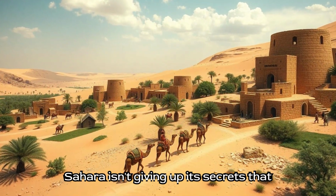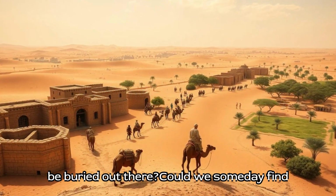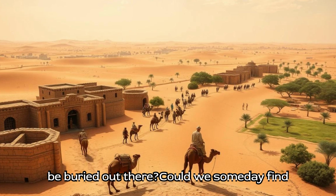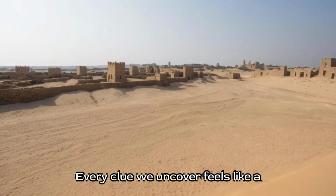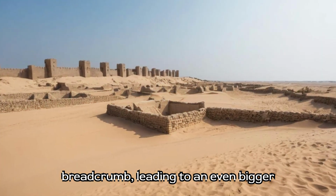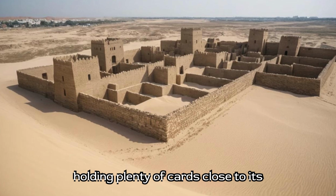But the Sahara isn't giving up its secrets that easily. What other hidden mysteries could be buried out there? Could we someday find cities even more impressive than Zerzura? Every clue we uncover feels like a breadcrumb, leading to an even bigger discovery. And the desert is still holding plenty of cards close to its chest.